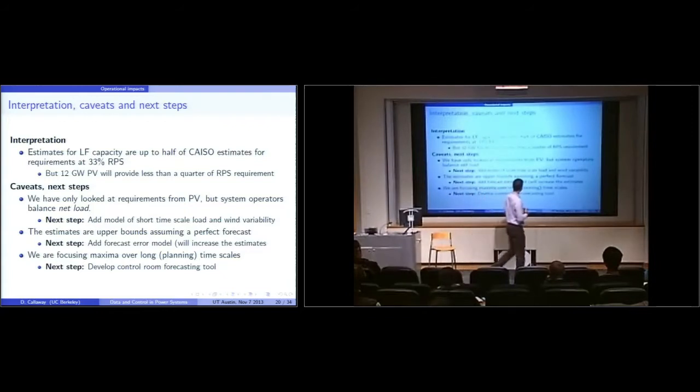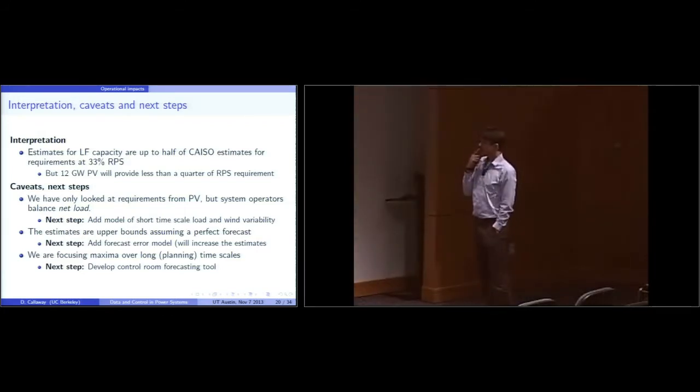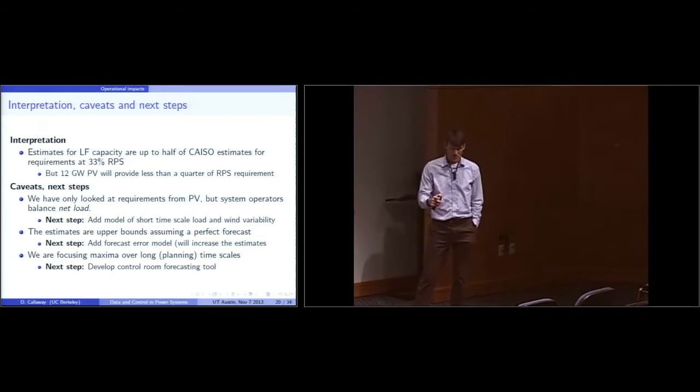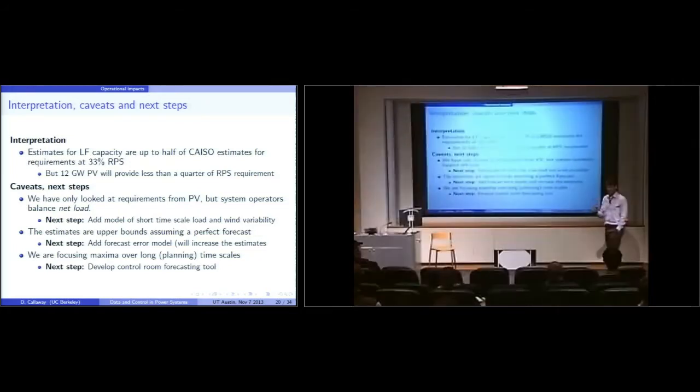12 gigawatts of PV I think is quite doable in terms of reserve requirements, especially in that distributed state level balancing. But some caveats are that we've only looked at balancing PV, not net load. So to the extent PV and load, that is, demand might be correlated, we haven't captured that, and that's actually something we're actively working on now.